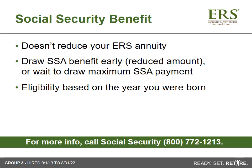The second leg of the three-legged stool is your SSA benefit. SSA benefits don't reduce your ERS annuity. The earliest you can draw your Social Security benefits is age 62. This is considered early retirement under SSA standards. Contact the Social Security Administration to find out what age you can draw your maximum SSA benefit.